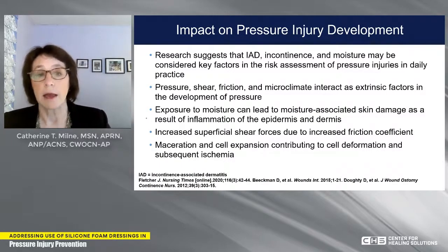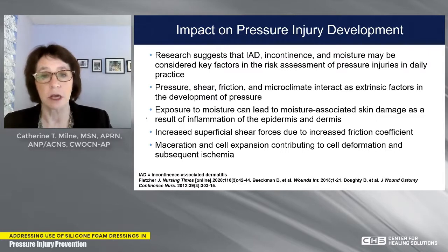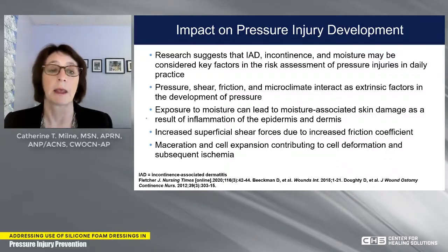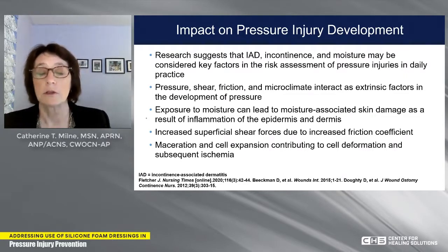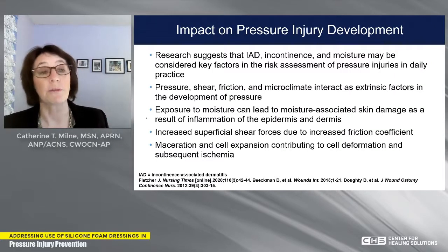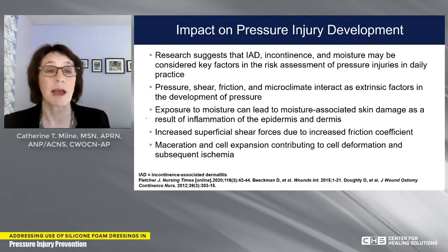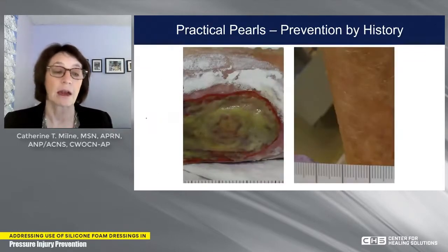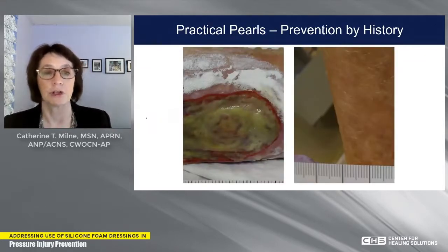So we do know that incontinence-associated dermatitis and moisture are key factors. We have to keep that stool and urine away from the area. And again, those moisture-associated skin damage areas result in inflammation, and inflammation impacts the dermis and the epidermis. And again, once you macerate or have inflammation, your cells change shape. So that can add to more issues.